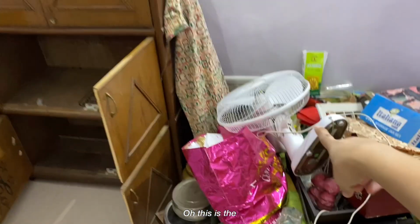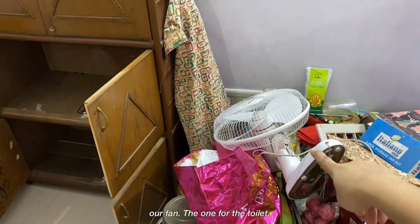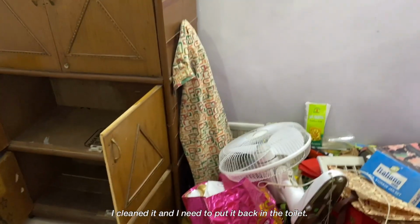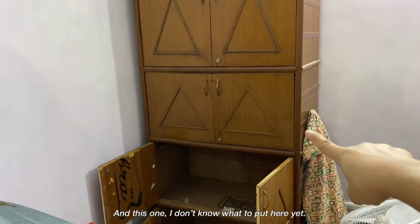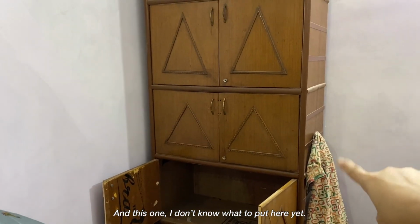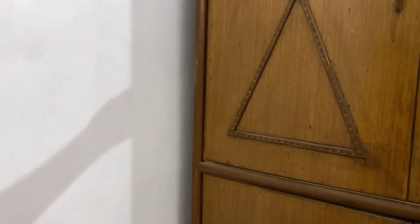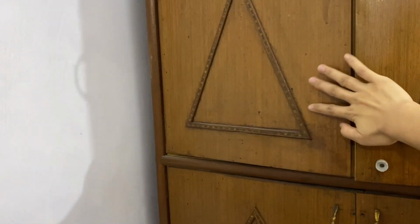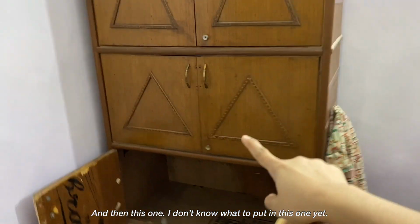Oh, this is our fan, the one for the CR. I cleaned it, I need to put it back in the CR again. And then this one, I don't know what to put here yet, but this one is our little pantry. Our rice is here, our stuff is here. There you go, our rice is also there, poha and stuff. Food is here, this is our little pantry. And then this one, I don't know what to put in this one yet.